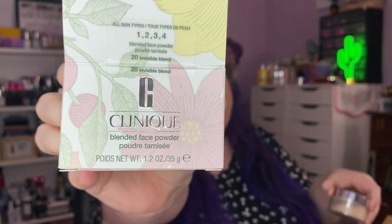First, I needed a face powder. I don't know that I've ever tried a Clinique face powder before. Many other types of products, but not a face powder. So I got the blended face powder in 20 Invisible Blend. It's a loose powder, and let's see what kind of shimmy shake she's got. Okay, it's a normal sifter. We will not do this on camera, for the last time I did that, it went flying everywhere. So 35 grams, which is a good amount in my opinion. And it is for all skin types. I think they had several different shades of that. So I got the 20 Invisible.